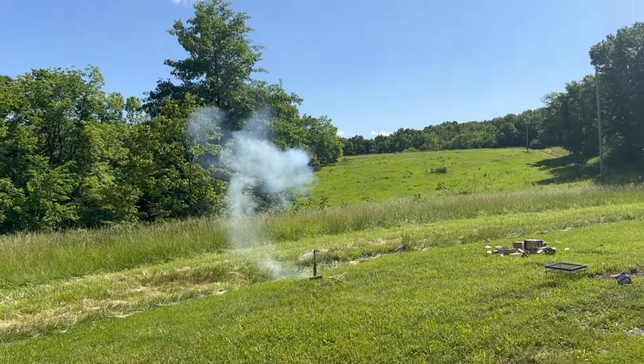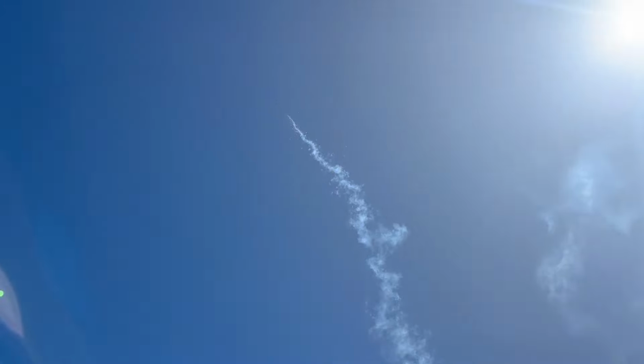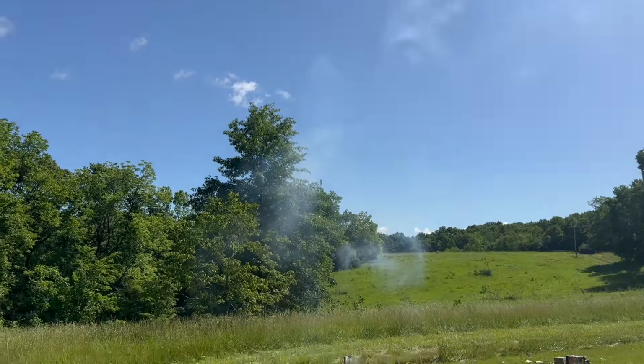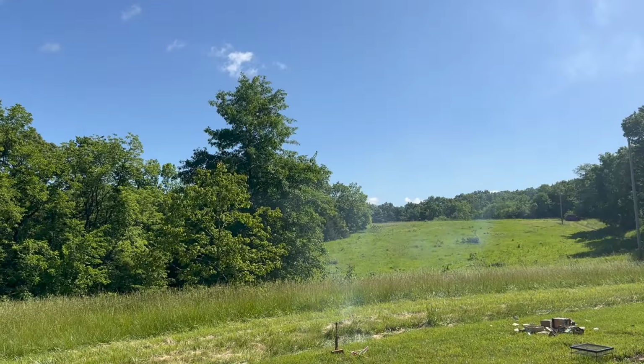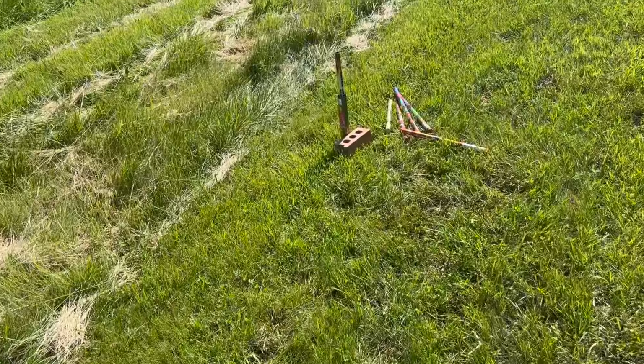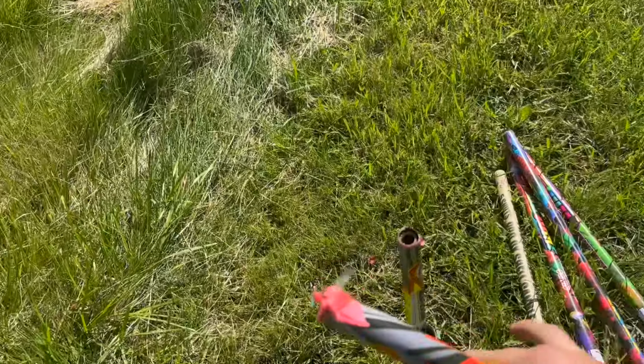Oh, I did not know this was a crackle. That's awesome. For some reason, I forgot that I didn't light one of those. I didn't remember that it had the crackle. All right, I am definitely lighting another one of those. I forgot I didn't light a crackling one.